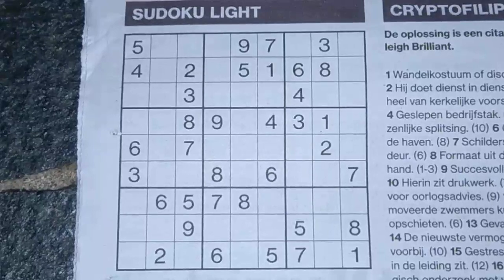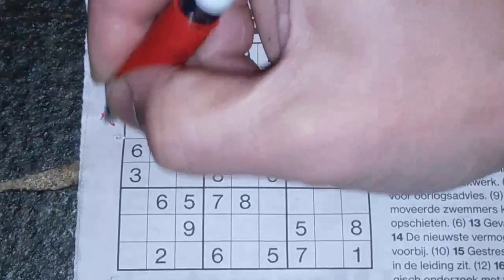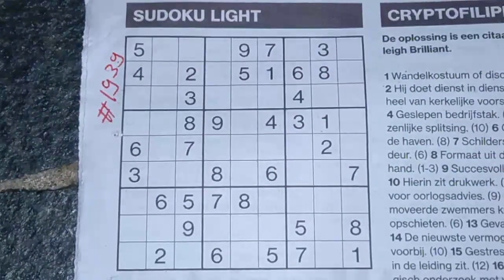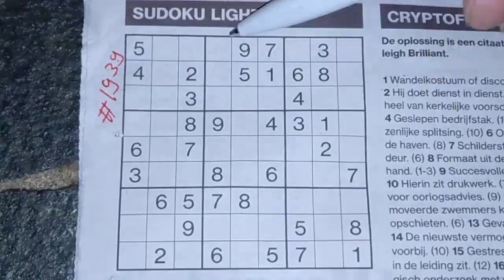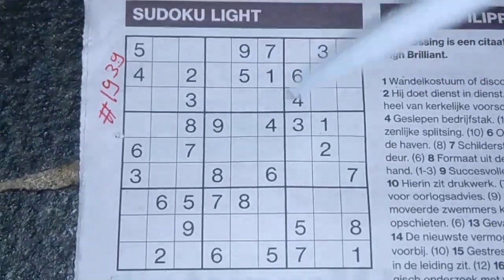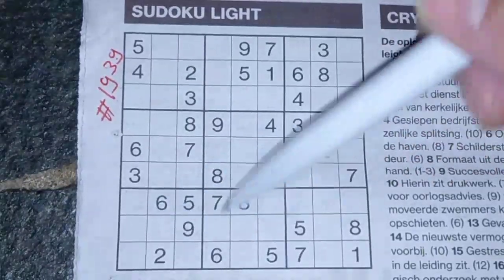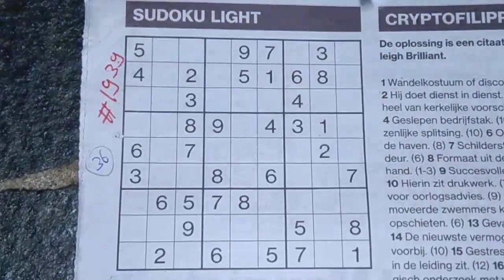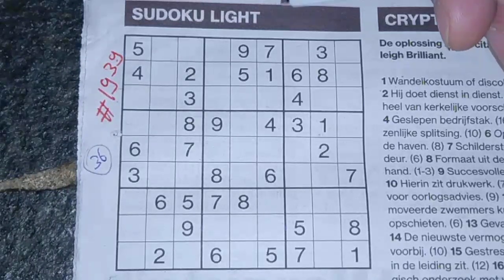Sudoku Light and a Sudoku Heavy, and this one will be number 1, 9, 3, 9. Alright. And before I start, I always count the printed digits. Well, every big square has 4 printed digits, so 9 times 4 is 36. Alright, so let's get started.